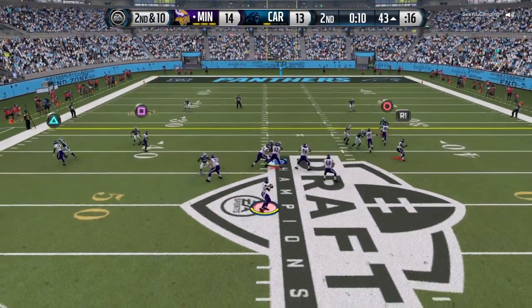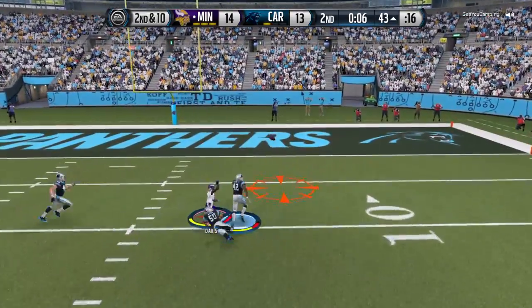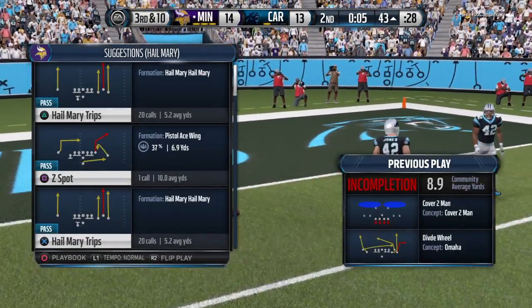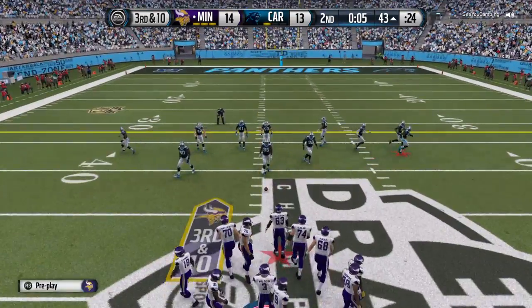The Vikings take it from the 43. Looking long. He rips it right out of the wide receiver's hands. Well, when it's 3rd and long, I'll just say this, be very careful on the offensive side.